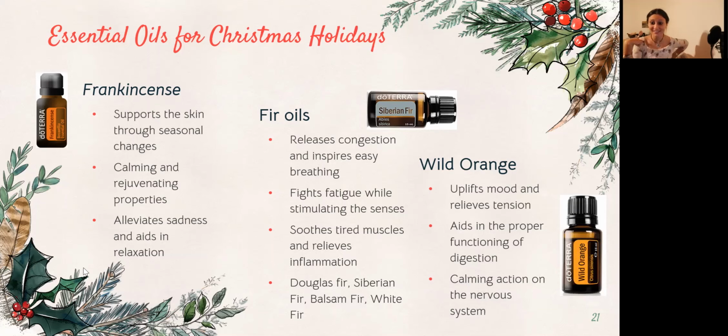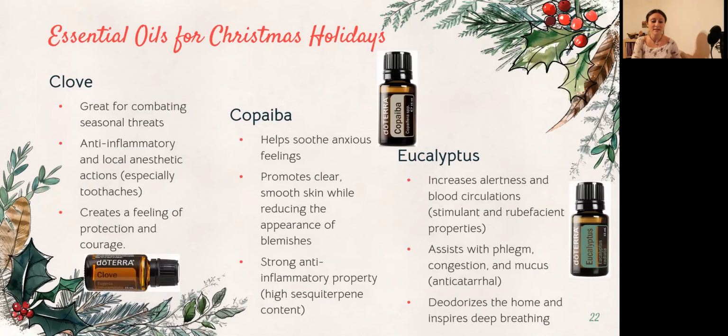You can use wild orange. Oranges and citruses are the best, especially if you have people that tend to sadness, tend to depression, then you want to use definitely wild orange or any citruses.